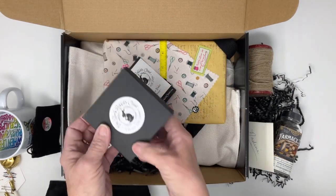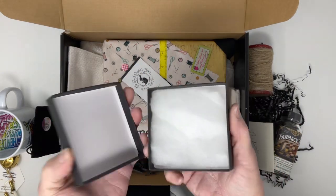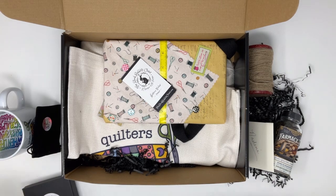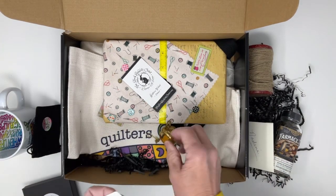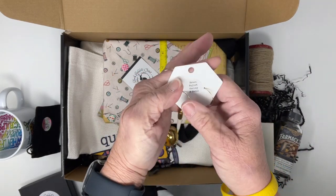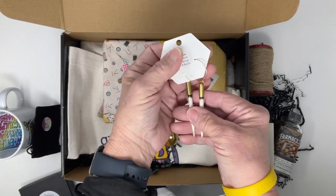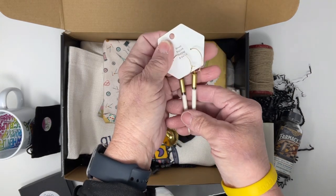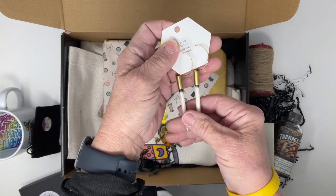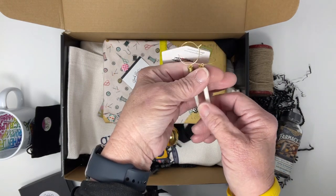And then we have, this is something extra. So empty box, but what is in that? This is sold separately. So, I dropped my tea decanter. So, okay. These are earrings from Jessica's store. These are sold separately. This does not come in the quilt themed box. But these are actual porcupine quills in an actual bullet casing.